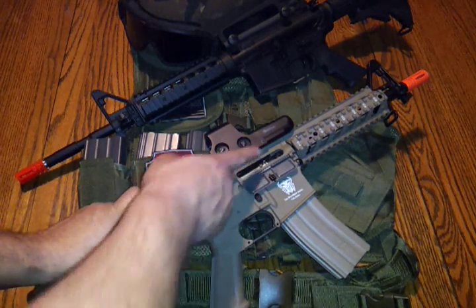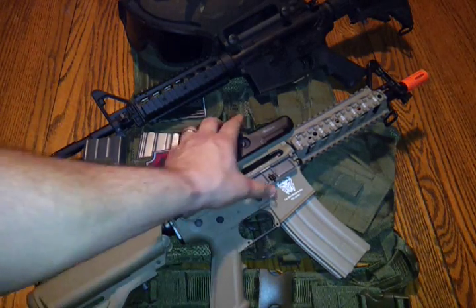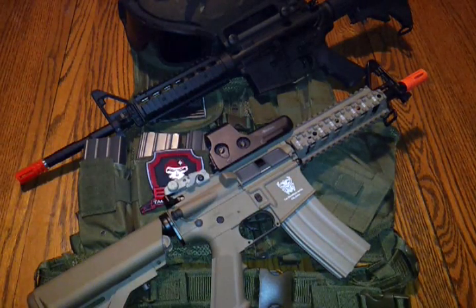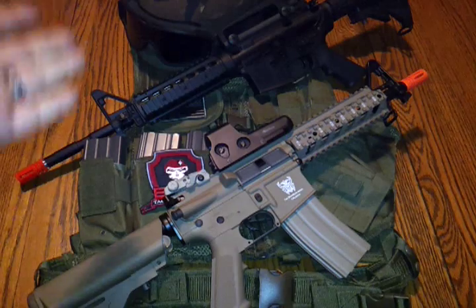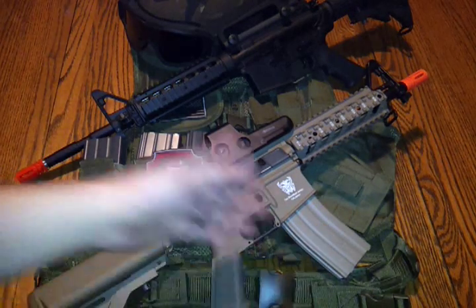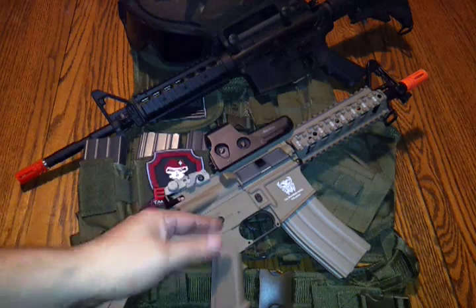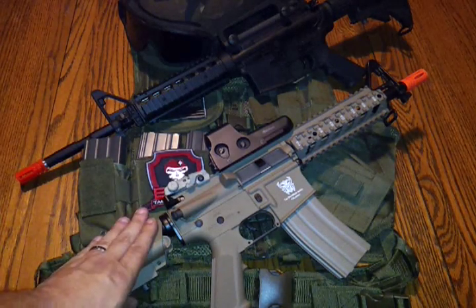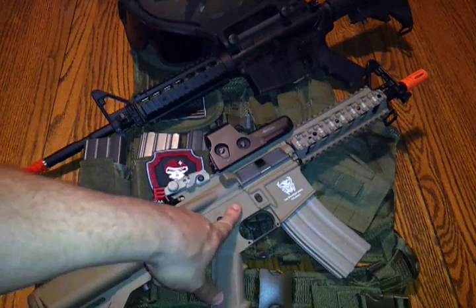You can tell right here is your hop-up adjustment, which is typical on any version 2 gearbox. The gun is amazing. If you have other AEGs, a KWA SR25 or a Barrett REC7, if you have a version 2 gearbox, you can turn it into a GBBR and run these mags in it with no problem. They're extremely easy to convert. As we build on this rifle for Pyro, we'll show how easy that is, because he's putting a metal body on.